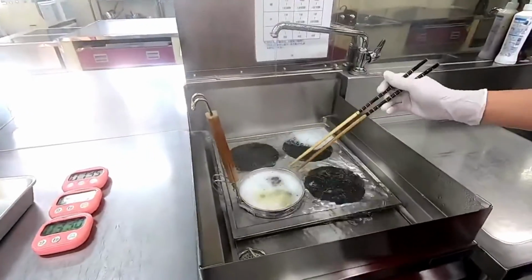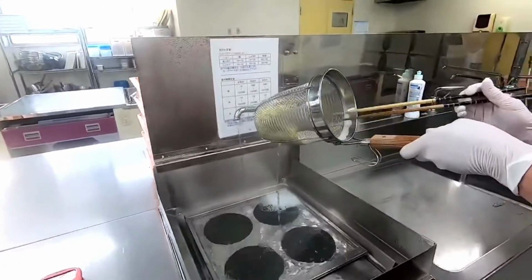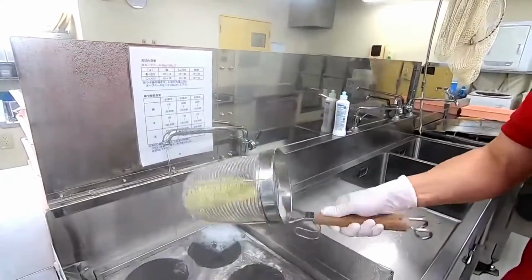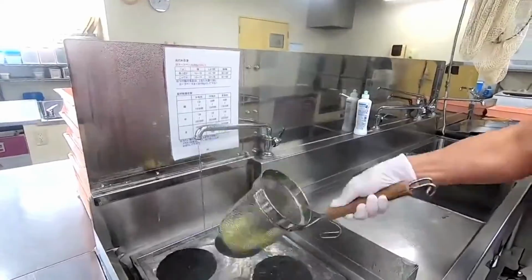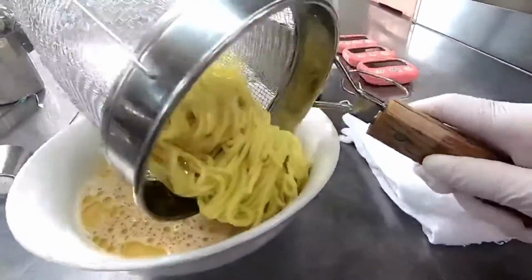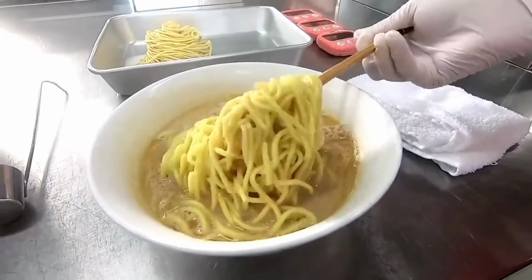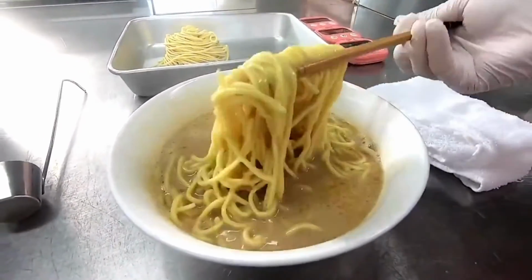The noodles are ready. Make sure to strain out the water completely. The water is going to dilute the soup, so make sure to strain out the water completely. And I'm going to line up the noodles so it's easier to eat.